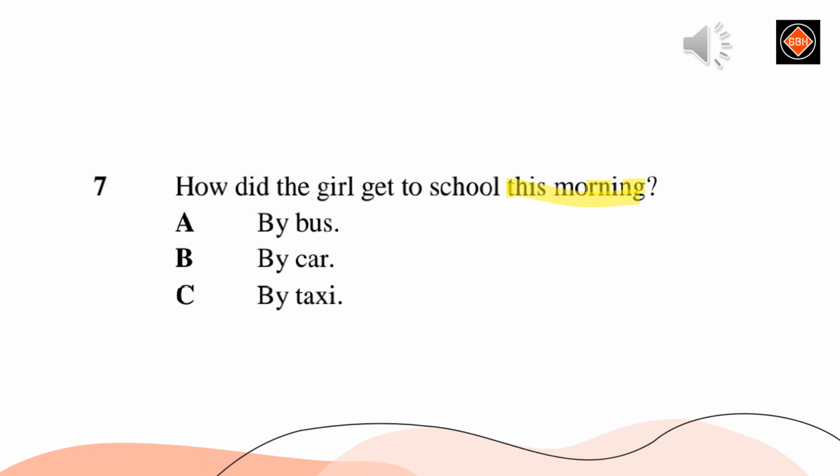Mom usually drives me to school every morning, but this morning, her car wouldn't start. She asked me to catch a bus instead, but we soon realized the bus ride would take too long. It would be quicker to get a taxi rather than wait for the bus.